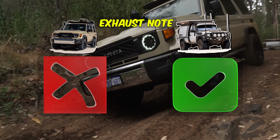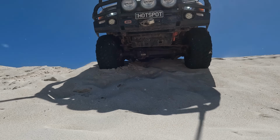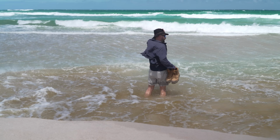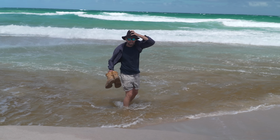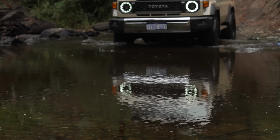We only just left camp. All challenges ahead will involve the capabilities of both these vehicles put head to head. One more thing, the Warren River mouth, which is never a guaranteed crossing. Speaking of the Warren, we're crossing it right now upstream.